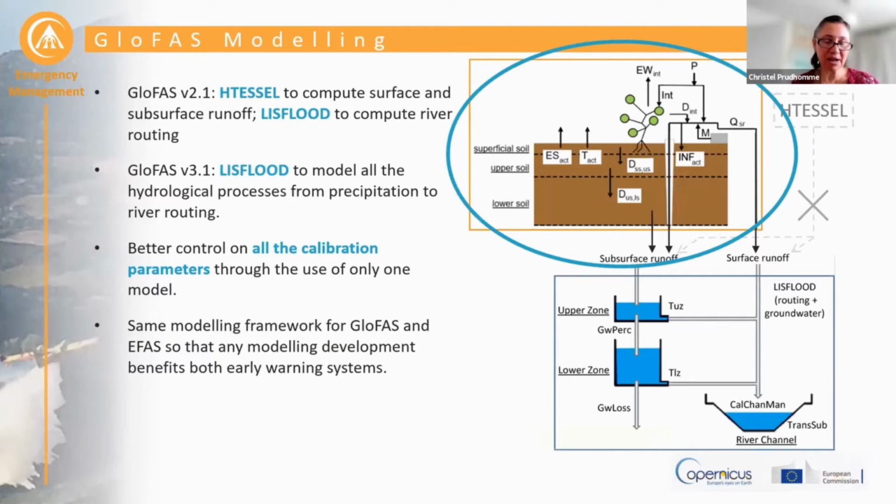I'm not going to go into details, but basically this is a slide summarizing this rainfall runoff transformation. And what's happened in doing that is that we can calibrate all the parameters of this hydrological component together in order to drive GloFAS.